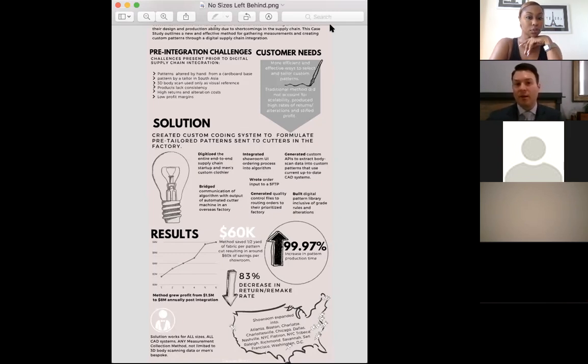And then at the factory, you have to have someone who can integrate with what you're doing. So once you have your measurement profile, it goes through the digital pattern and manipulates your alterations. You have to be able to have a factory who can pick up that output and know how to implement that into a sewn garment.